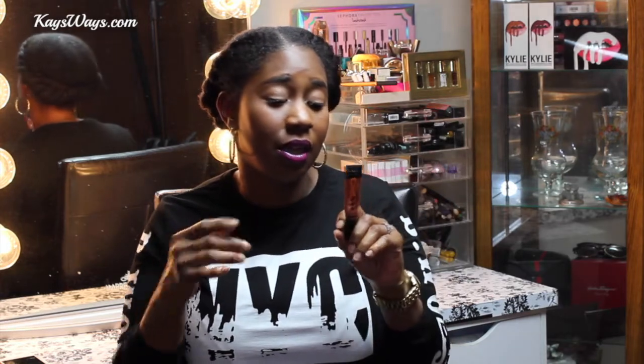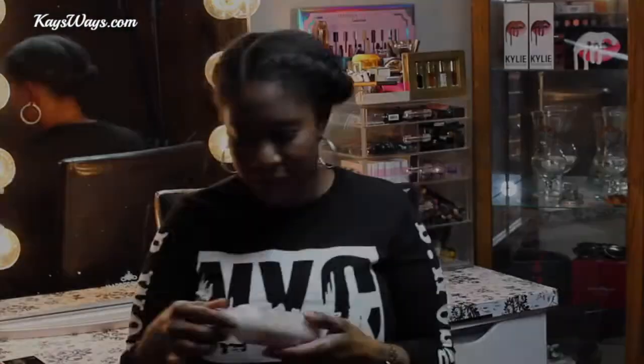I color correct every day. And this is from LA Girl, their Pro Conceal HD High Definition Concealer. This is actually the orange corrector. And again, holy grail status, of course I'm gonna rebuy. I actually have two in my drawer right now. I don't need to rebuy it right now, but when that runs out, we rebuy. Dang, I'm just pulling out a lot of stuff that I just love.